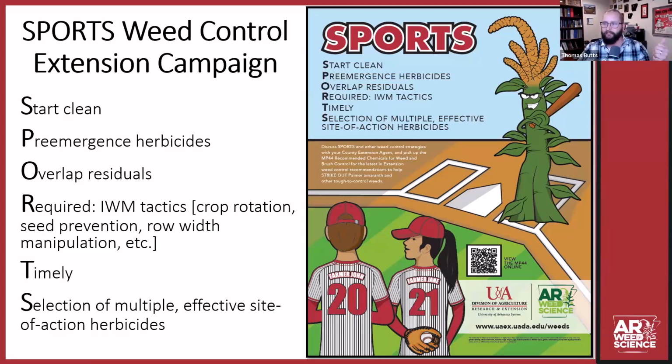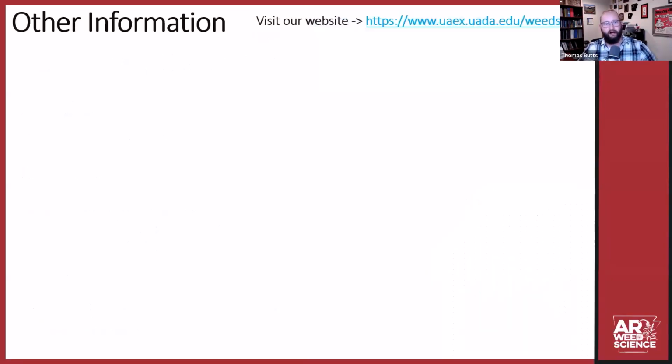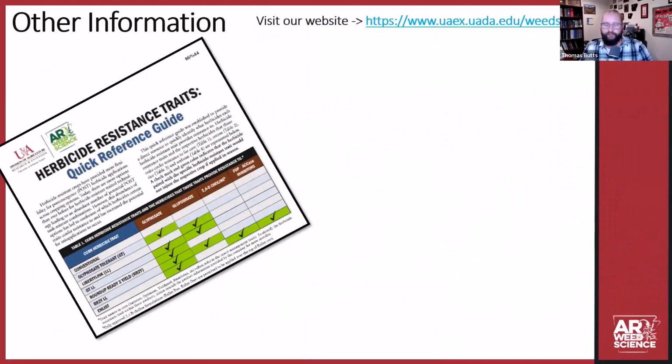Being Timely is very important with all of these weed management efforts we're using. And then again, Selection of multiple effective site of action herbicides, so not just the same one over and over again. So using this holistic approach, or this SPORTS campaign, can really improve our weed control efforts from an IWM or an IPM approach. Also, we've had a lot of other information we've generated.